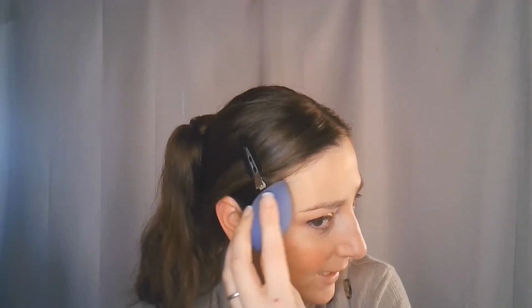I'm just going to press that down, make sure all my powders are nice and set. So this is the Anastasia Dip Brow Pomade. I got mine in the shade Caramel, and it came with a brush. Dipped my brush into it. I'm going to tap that off a little bit on the back of my hand because I don't want to go in too heavy with it, because I've never used this product before.